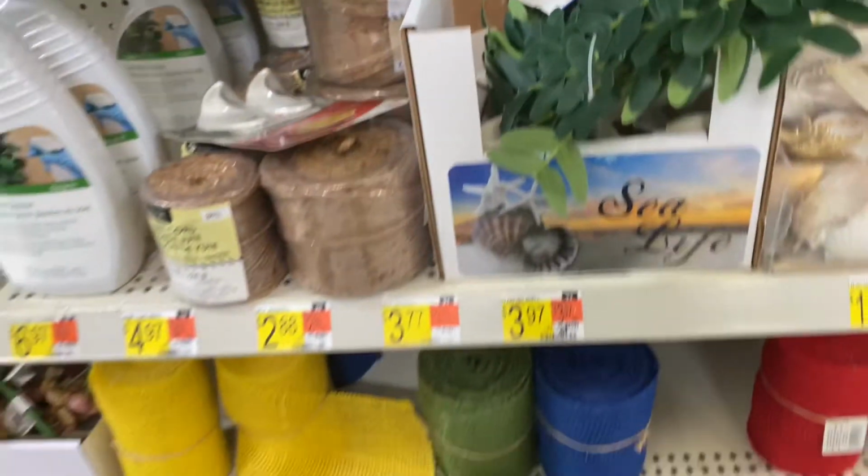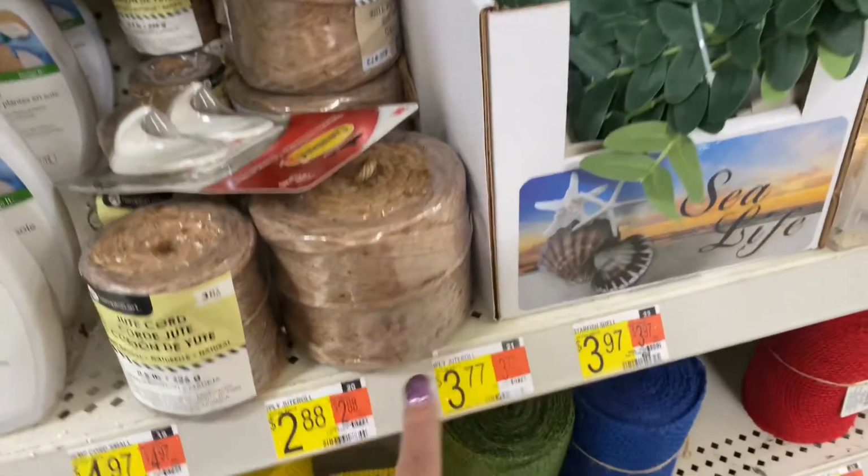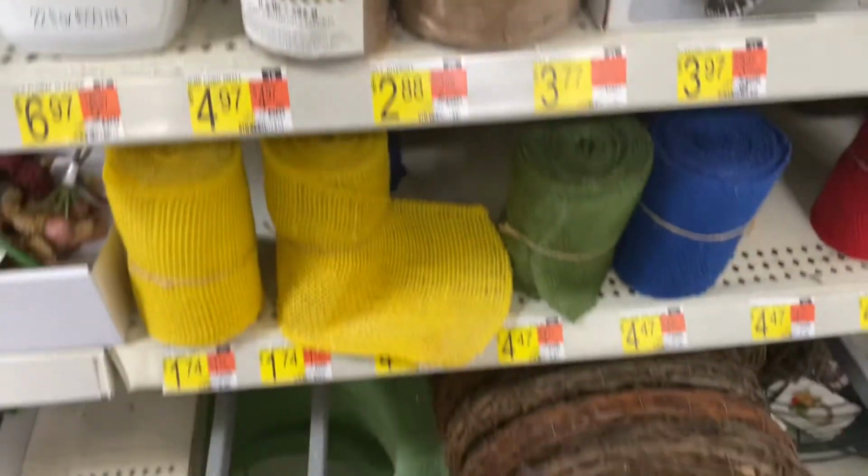I have to say that their garlands are absolutely gorgeous. They even have them in lamb's ear. I was so happy to see that.